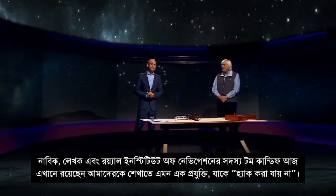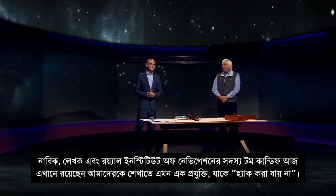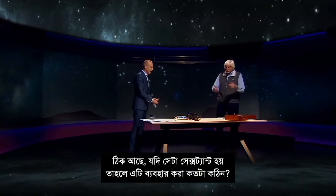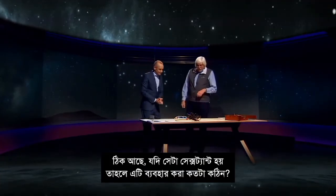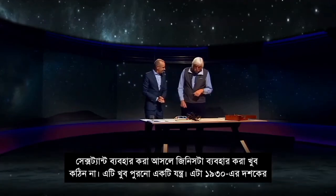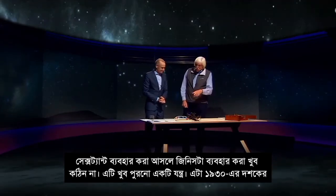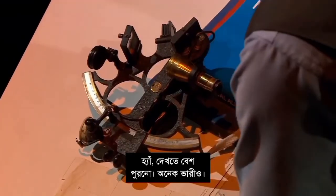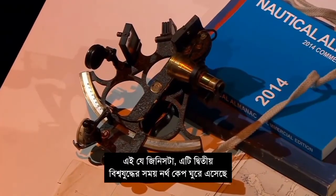Sailor, author and fellow of the Royal Institute of Navigation, Tom Cunliffe, is here to give us a lesson in the unhackable technology of, well, it's the sextant, isn't it? There it is. How hard is it to use a sextant? Using the thing is not difficult at all. Actually, it's a very old instrument. So that's from 1942. This looks pretty old. Yeah, it is. Weighty old thing. That went round the North Cape in World War II, that one did.